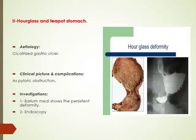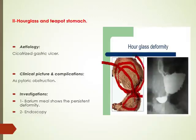Clinical picture and complications would be the same as pyloric obstruction. Investigations would include barium meal showing the persistent deformity and endoscopy. In case of endoscopy, when endoscopy reaches the site of cicatrized ulcer, it would see the narrowing and the deformity with presence of proximal and distal pouch would be apparent.